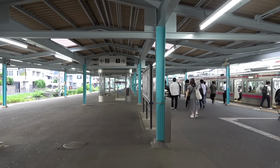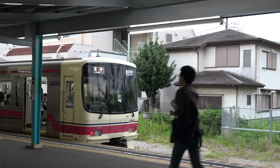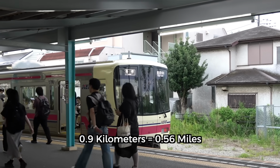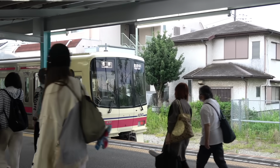I don't know if you can tell from here, but this station is extremely huge, despite being on the shortest line in Tokyo. As for how short this train line is, first off, it was only a 2-minute train ride from Higashifuchu to this station. And as for the distance, it is 0.9 kilometers, and that's about 0.56 miles. You can pretty much just walk here and only take like 10 to 15 minutes.